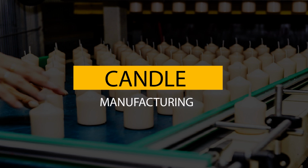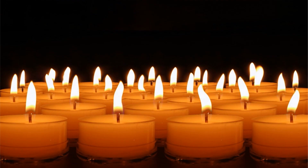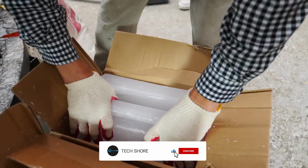Candle manufacturing. Crafting candles is not just about melting some wax and sticking a wick in it. It requires scientific precision and a keen eye for detail. They use unique cotton or linen wicks to ensure candles burn for a good while. These wicks are braided and treated with exceptional solutions to bend at a perfect 90-degree angle while burning.